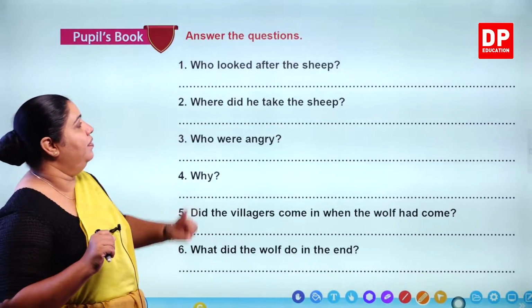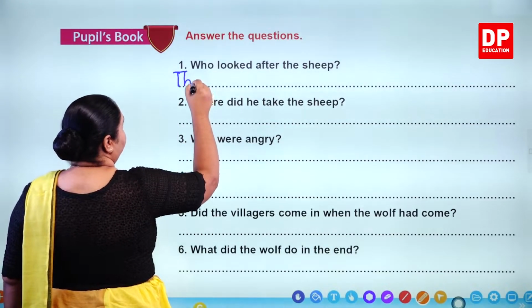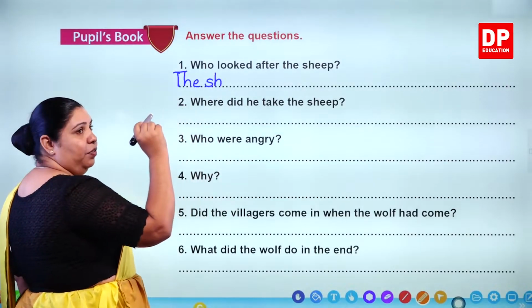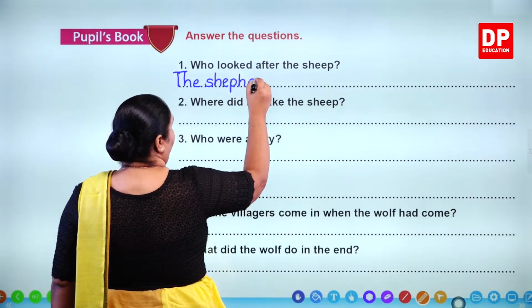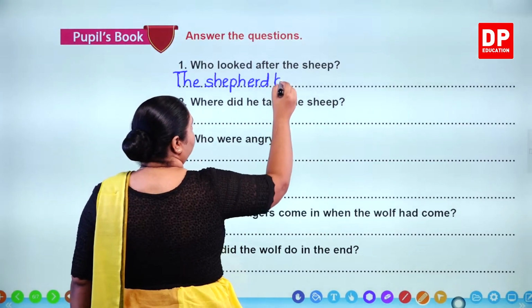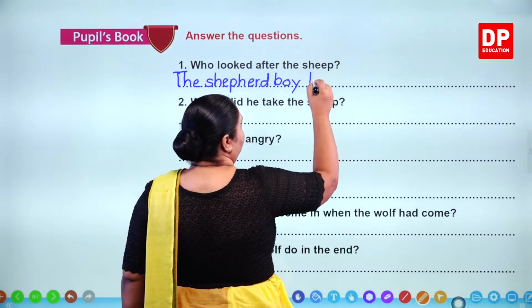Who looked after the sheep? The shepherd boy. You must write the shepherd boy. Be very careful with the spellings, okay? S-H-E-P-H-E-R-D. The shepherd boy looked after the sheep.